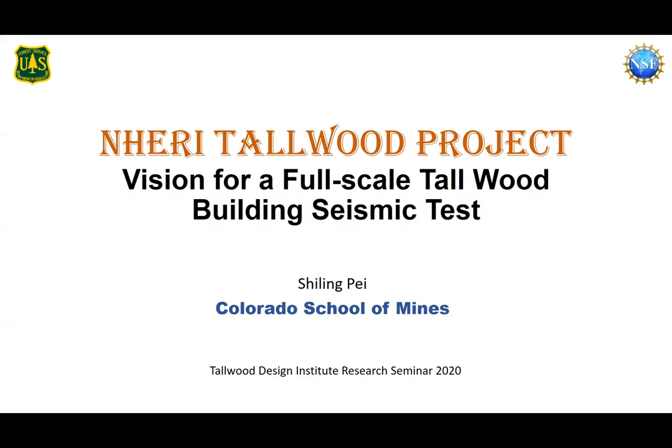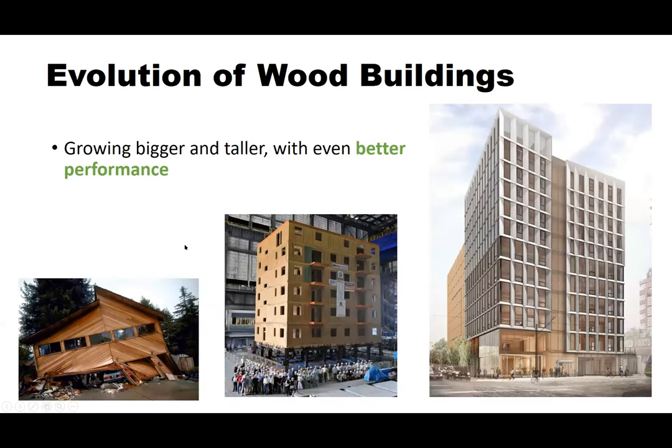lives within 15 minutes. So, the NHERI TallWood project. First of all, why were we doing this? And why are we doing a full-scale TallWood building test? We look at the history of how we build with wood.